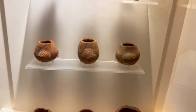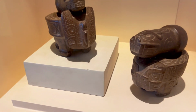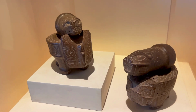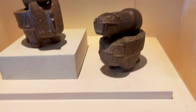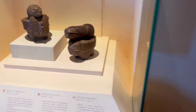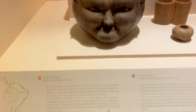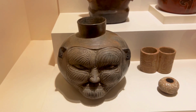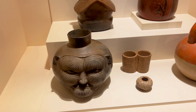Wow. Look at the perspective, the face of the feline, the cat. 1250 BC. Look at the details in the artwork, and the mustache. This is amazing. What we want to see here are representations of the animals I told you about, and also normal things. These people also represent people with the face of an animal, around 1200 BC.